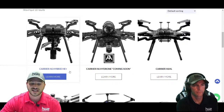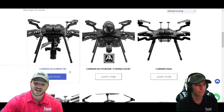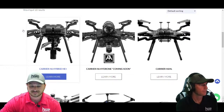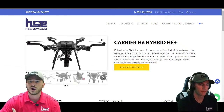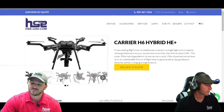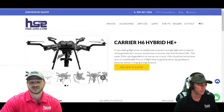So I want to go ahead and jump in with the first one here, which is really interesting. This is the Carrier H6 Hybrid HE+, which stands for High Efficiency Plus. Let's go ahead and click on that. And all of these aircraft are designed as payload drones, meaning that they can carry a wide variety of payload systems. And we've added some of the payloads onto our website, and I'll show you those in a minute. And there's a lot more coming for these aircraft as well.